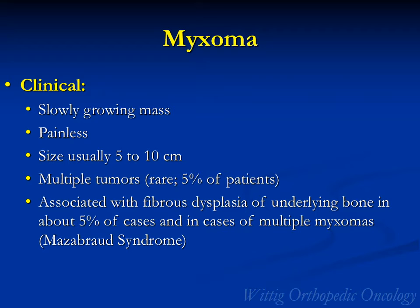A myxoma is a slowly growing mass. It's usually painless. The size is usually between 5 to 10 centimeters. Patients may present with multiple tumors, however, this is rare. This occurs in 5% of patients. And when it does occur, it may be associated with fibrous dysplasia of the underlying bone, or in cases of multiple myxomas, Mazabraud syndrome.